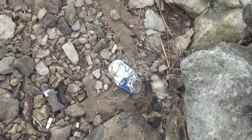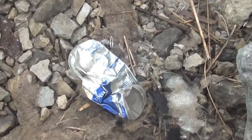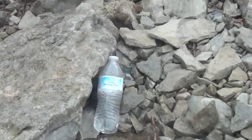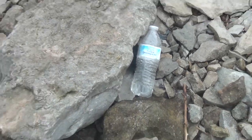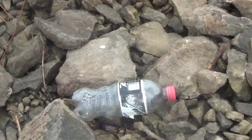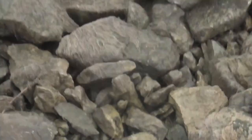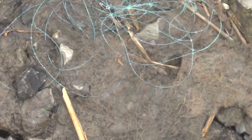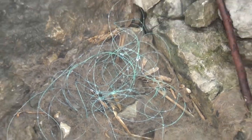I don't know what that is. Some sort of Red Bull or something. Walmart Great Value distilled water. I'll just throw that on the ground. Just throw my scooter's thing on the ground. I'll just throw my Mountain Dew Red on the ground. I think that's what it is. Oh, my favorite. Just throw a bunch of fishing line on the ground and they get all tangled up because that's so hard to put in my back pocket.